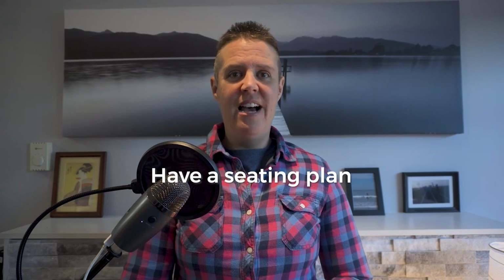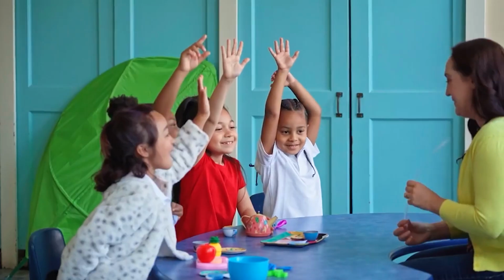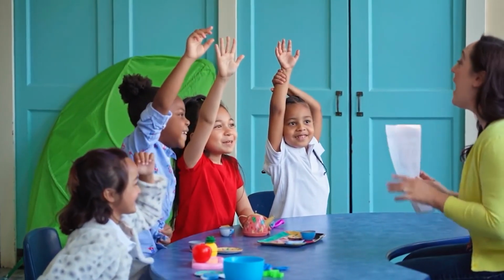The 8th tip is to have a seating plan. So if you let students sit wherever they want, it can often not get you the results you want or need in terms of participation and people listening to you. So if you have a problematic class, I recommend using a seating chart, especially if you teach kids or teenagers. If you put a boy with a girl, that's often a surefire way to guarantee students will be listening to you more and chatting with their friends less.